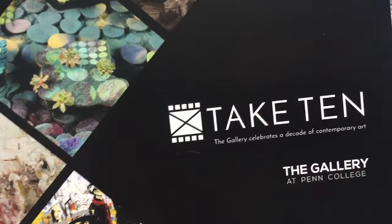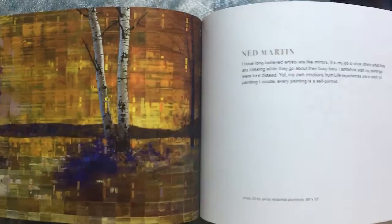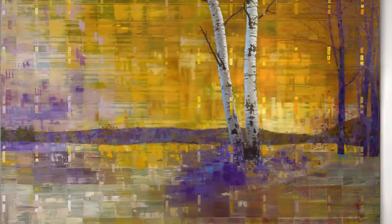At the gallery at Penn College, running from August the 25th to October the 9th, the gallery celebrates a decade of contemporary art with the exhibition Take 10. Amongst the group of artists, I recognise the hand of Ned Martin, who I'd interviewed in 2014. One of the works he presents in this exhibition is a painting called Unity. A stunning, dynamic painting, rich with luminous light. One of the hallmarks of Martin's work.